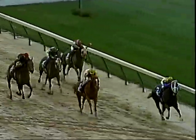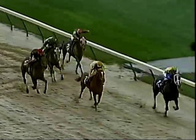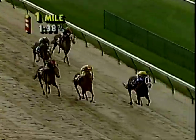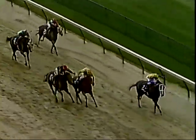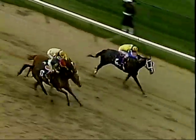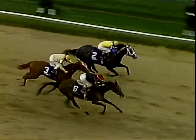Here comes Personal Ensign, unleashing a furious run on the outside, but it is still Winning Colors. Goodbye Halo. Personal Ensign a sixteenth of a mile from the wire. Winning Colors is there. Personal Ensign, a dramatic finish, and here is the wire, and it is Personal Ensign there with Winning Colors in a photo.